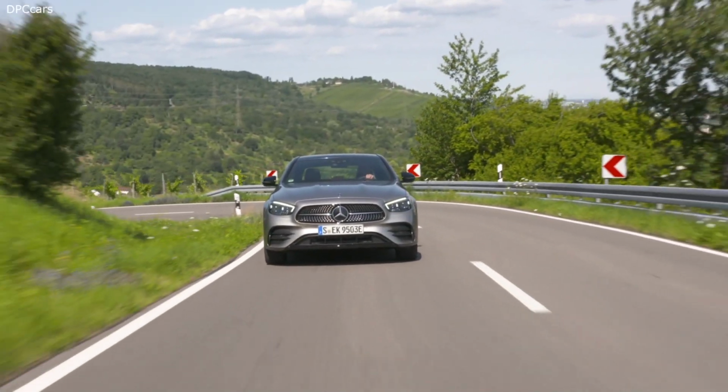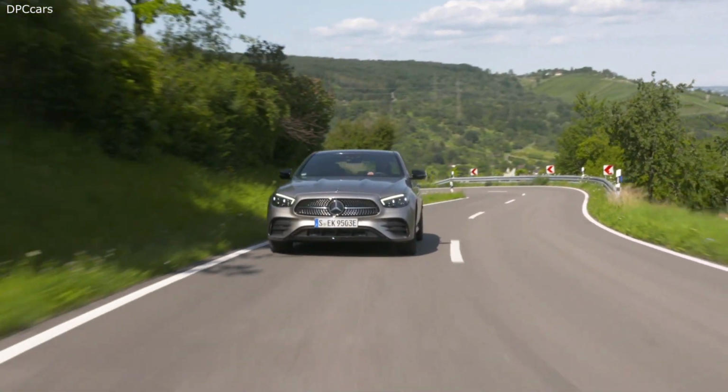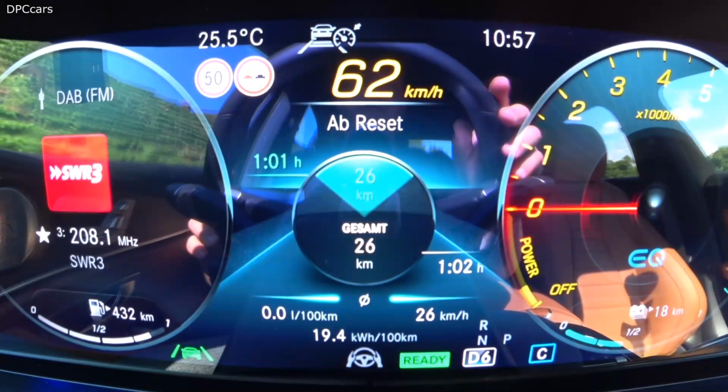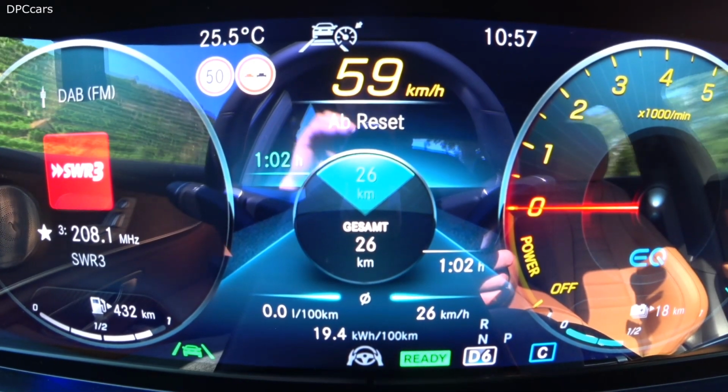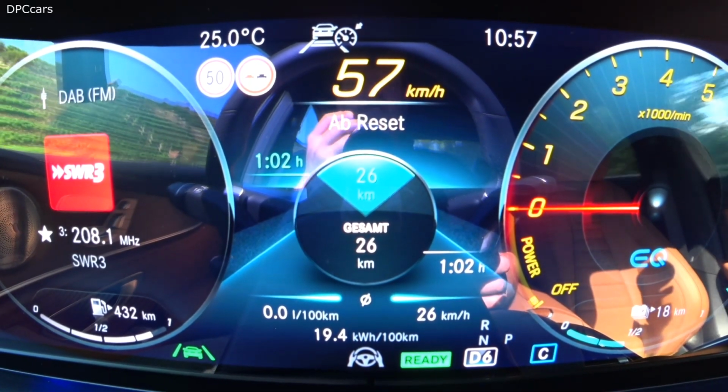Let's talk about the drivetrain of our car. The combination of the petrol engine and the quite powerful electric engine and the automatic gearbox really works absolutely nice in that car. So that car drives like an E-Class should drive. On one hand, very easy, very nice and calm. On the other hand, dynamic enough or powerful enough to provide you with a smile on your face if you want to.